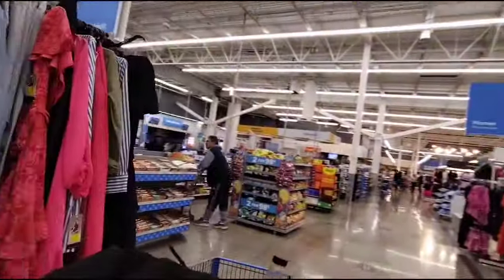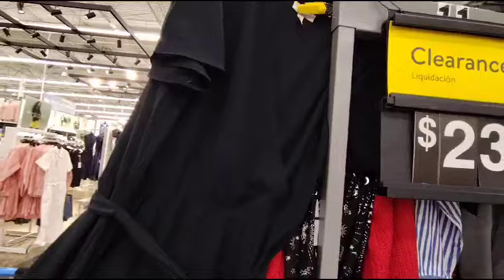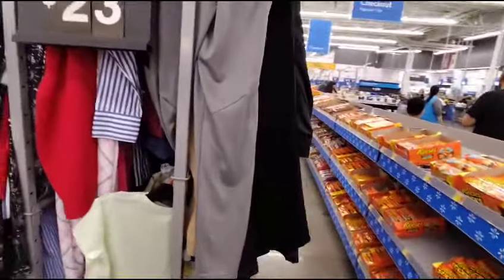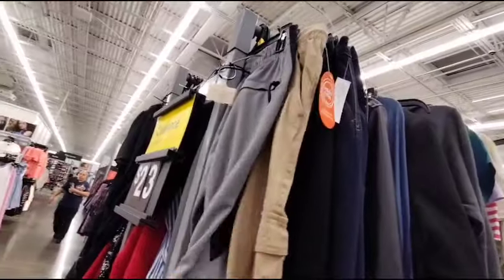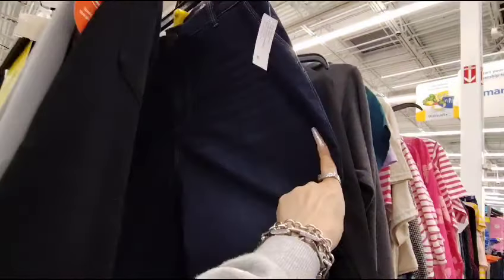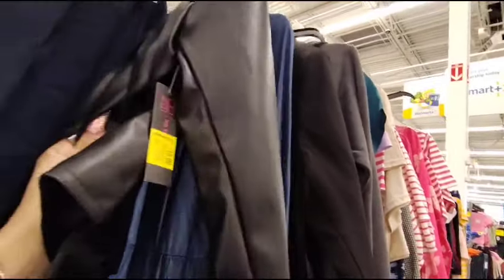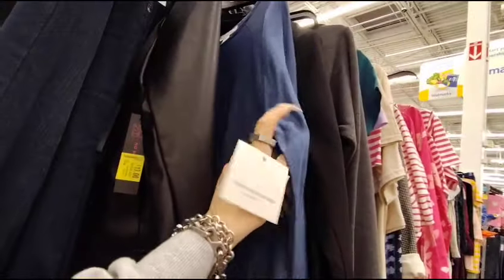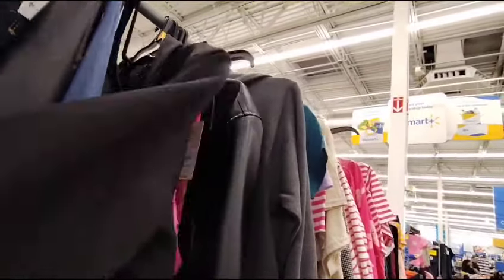Alright. This is cute. This is 15. Wonder Nation cargo pants, it's $9. This is the Reebok. Let's see what size these are. Size 12. 15, no, it's too expensive. This is 13. This baby doll dress is a size medium. 15, that's too expensive. They're nuts. Alright, how much is this? It's on clearance. 19. They're nuts.